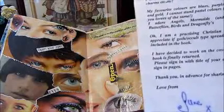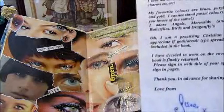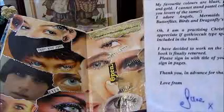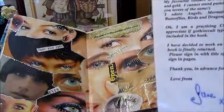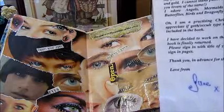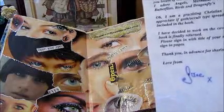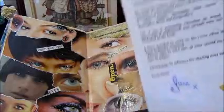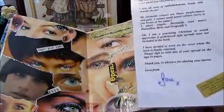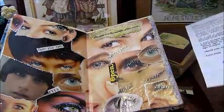I adore angels, mermaids and men. Sorry, I think that means mermen, not men in general. Yeah, hanging myself here, aren't I? Stop digging, June. Butterflies, birds and dragonflies. Practicing Christian, so would appreciate if goth occult type spreads were not included in the book. I've decided to work on the cover when the book is finally returned. Please sign in the title of your spread on each page. This is called a spread, you know. Thank you in advance for sharing your talents, love, from June. So there you go. Oh, no, it's all right, it's an old address anyway, I think.